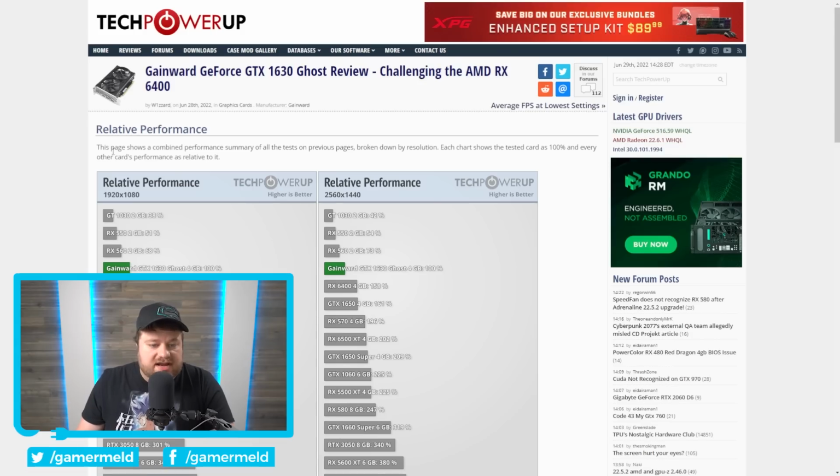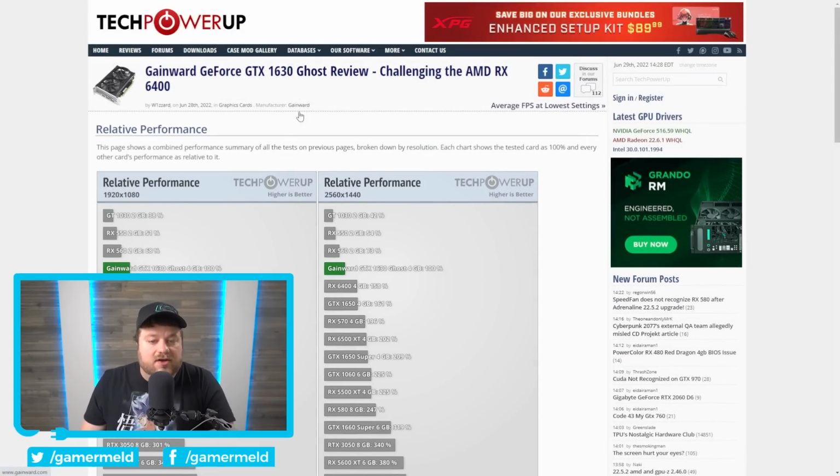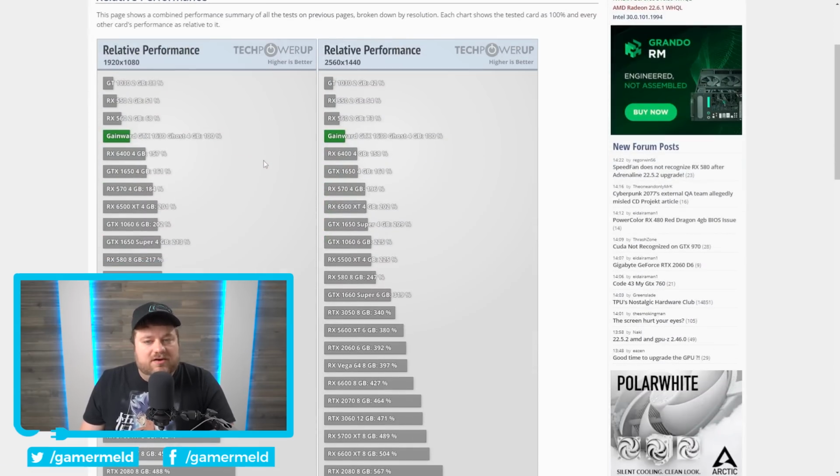As you can see right here with Tech Power Up, who was actually able to test the Gainward GTX 1630 Ghost in quite a few benchmarks, found that it is a horrible GPU. As you can see right here, the Gainward, this is relative performance, so this should be all of their tests. You can see right here, it's a combined performance summary of all of their tests, and at 1080p, the RX 6400 beats the GTX 1630 by 57%, meaning Nvidia's GPU does horribly when compared to AMD's.